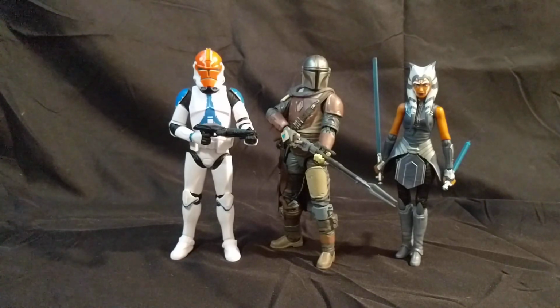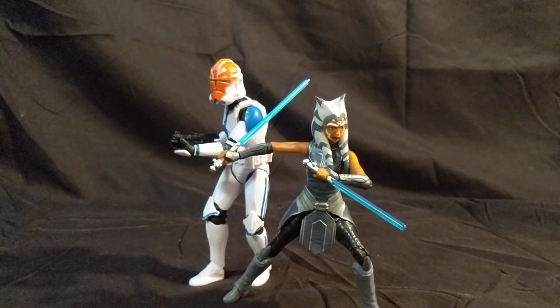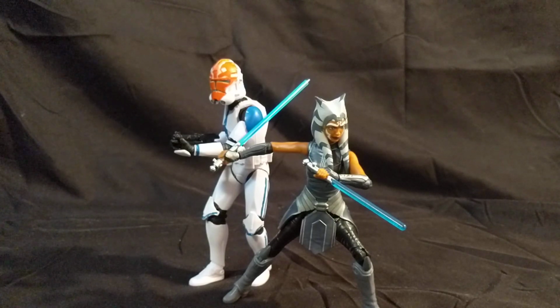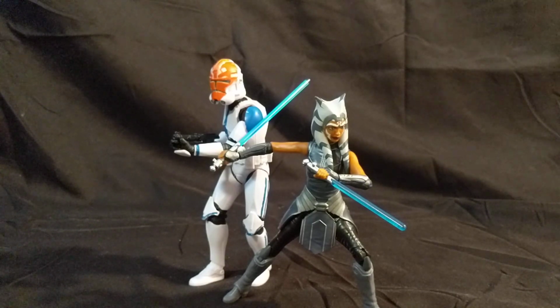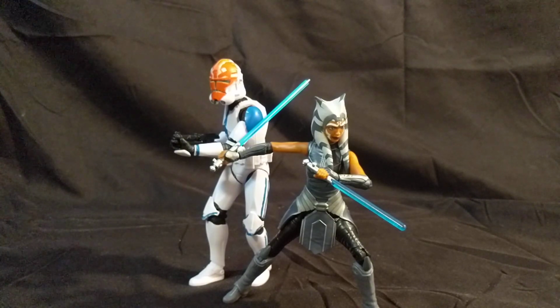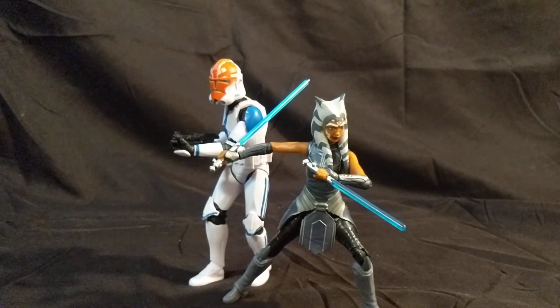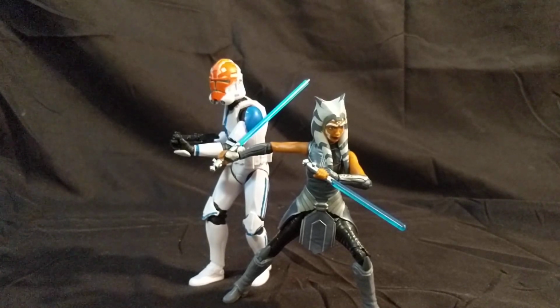Alright, now on to my final thoughts. Overall, I love these figures. They're articulated enough, realistic enough. I can get them in the poses I wanted. Now, things I have heard is that Ahsoka reuses some Rebels Ahsoka parts. Personally, in my opinion, not a problem. Yes, that does make Ahsoka a little less accurate, but that's still not a big problem.